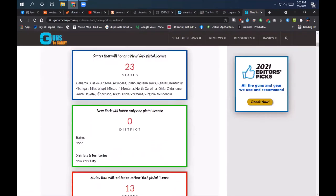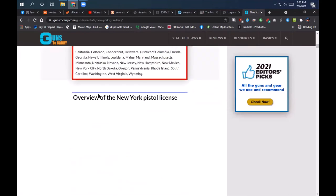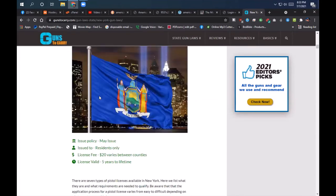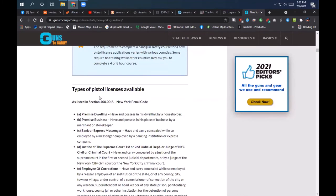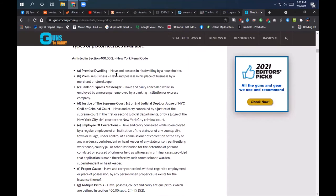I wanted to show you something else. Types of pistols available. So you can get the premises or dwelling license. That's the one I'm talking about for New York. Now, the problem with the premises or dwelling license is you may have to get your landlord's approval for you to actually have a pistol on that property. So that's one of the little caveats. But as long as you don't have a serious criminal record, you're not going to have a problem getting that.